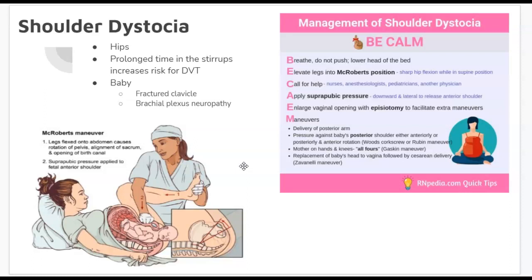For the baby, we have brachial plexus neuropathy because we're stretching and pulling on the head, and that damages the nerves that innervate from the neck to the brachial plexus. Sometimes we have to break the baby's clavicle to make the diameter between the shoulders smaller. The way that you assess that, we talked about in your first day of clinical. You would feel crackles or Rice Krispies, what they call crepitus, underneath the clavicle. You will also not see the baby moving their arm.